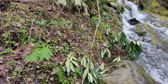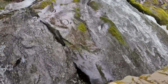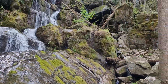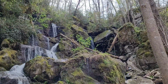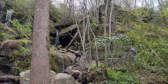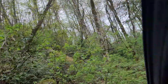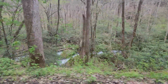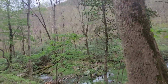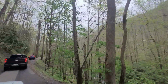Here we are at the place of 1,000 drips that I was telling you about, where the water literally just seems to come from everywhere. Look at that. How many places do you see water coming from? Yep, beautiful Roaring Fork Nature Trail. Almost to the end of it. It does cut right through the Great Smoky Mountains.